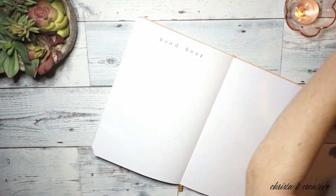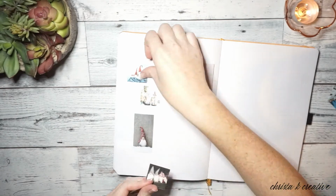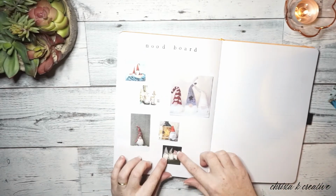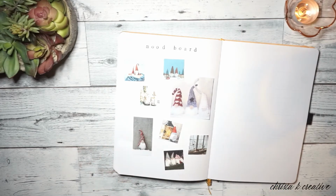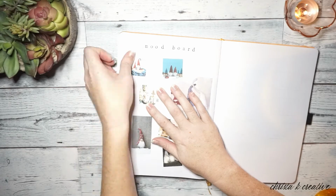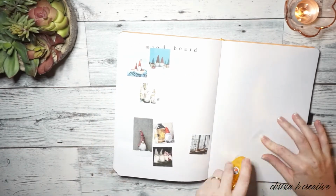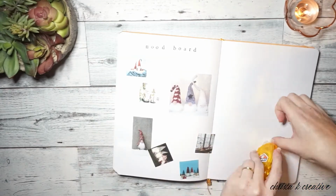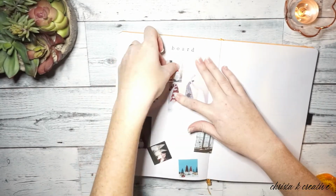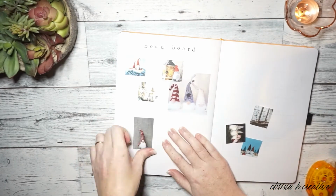I couldn't do this theme without having a mood board. There is so much inspiration out there that it was easy to find a couple pics that showcased the inspiration for my gnomes. It was actually hard to limit the amount of pictures that I chose for this mood board, but I like how this turned out. This 2021, I did incorporate a lot of mood boards into my spreads, and I think that it's one of my favorite additions to my setups this year.